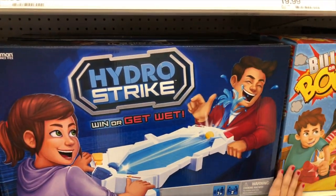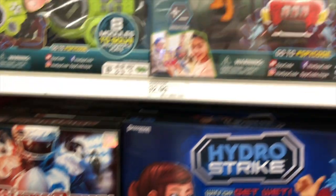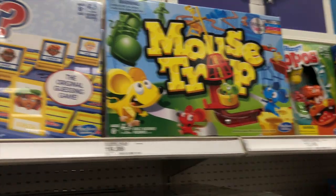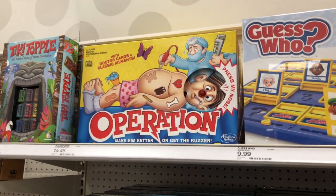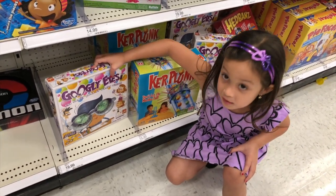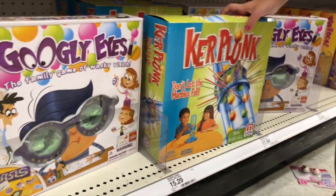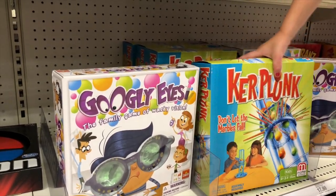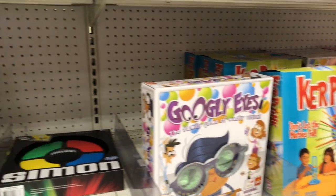Whoa. Hydro Strike. Well, look at this one. Is it a water gun, I guess? I think it's a water gun too. Two players. Mousetrap. Oh, I like Mousetrap. Operation. Hey, guys, I found the two fun games. Googly Eye. Yeah. And this one. Pick. That one looks fun. Yeah. Look at this one. Looks fun, too.